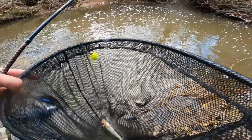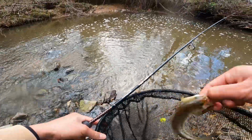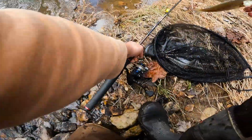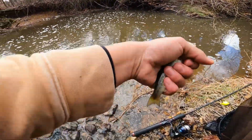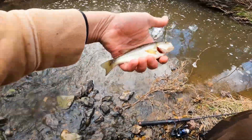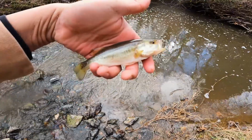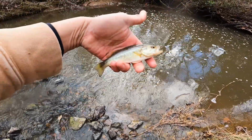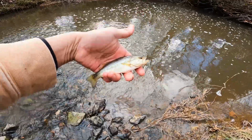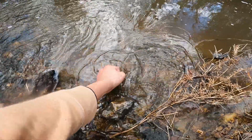It's a bass! I got a bass! No way! It's a little bass. I was not expecting to catch a bass, but I will take it. A bass on the worm. Awesome. Oh, there he goes.